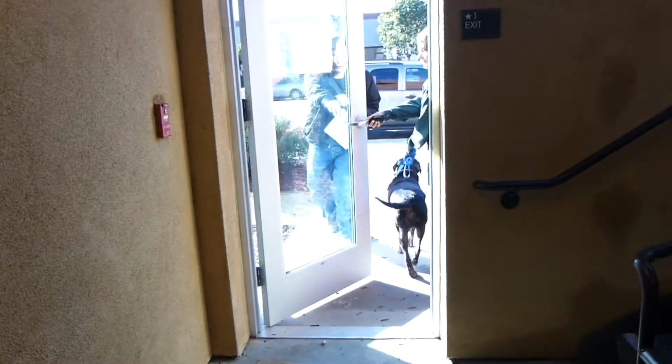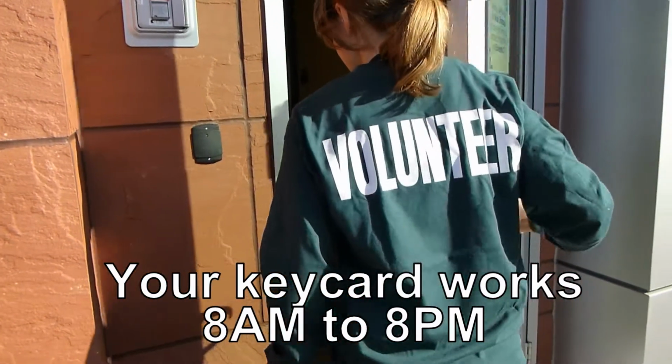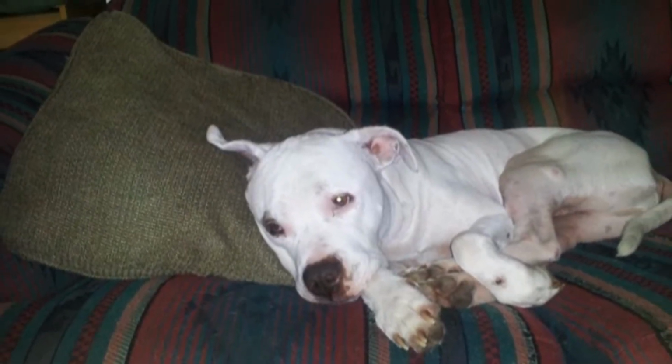Your keycard will open this door from 8 a.m. to 8 p.m. So don't try to bring a dog back after 8 p.m. or you may be taking it home with you.